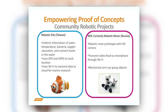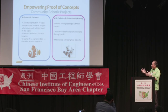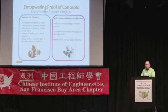Here I want to show some examples of how the community adapts our platform for their proofs of concept. The one on my right is a Limon, a project based on the LinkIt One. This project is for underwater detection: it detects the oxygen saturation level, nutrient level, temperature, bacteria, and all kinds of underwater environment data collected by this device. This device swims around underwater and communicates through the cloud, through GPRS or Wi-Fi, and the data is sent up to the cloud.